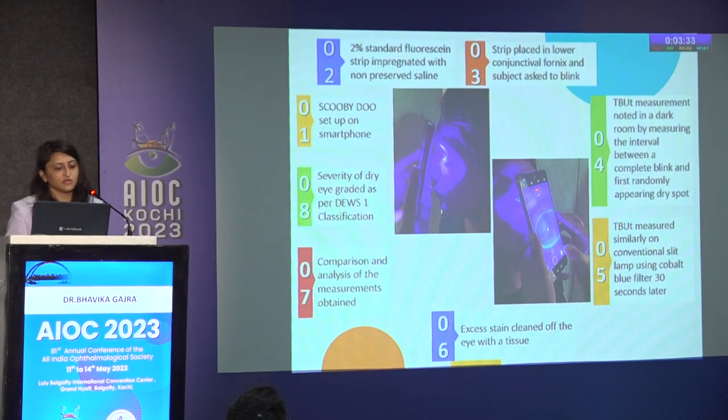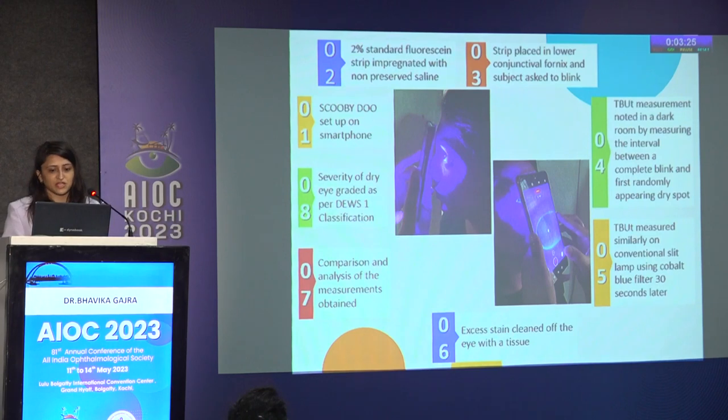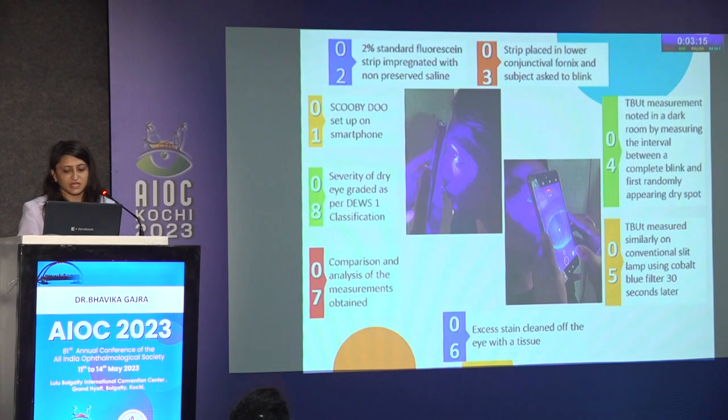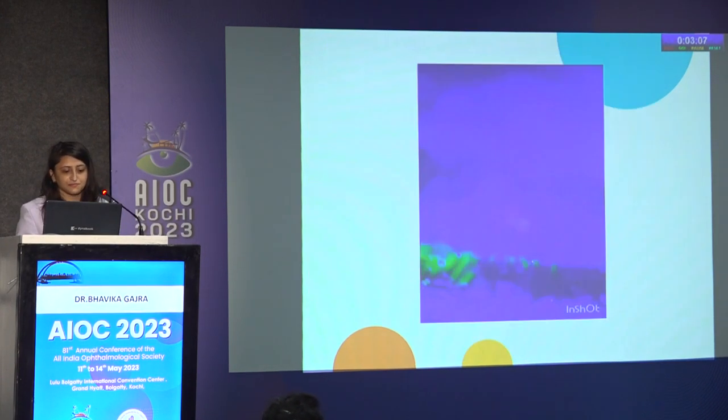The steps followed were: Scooby-Doo set up on the smartphone. A 2% standard fluorescein strip is impregnated with non-preserved saline. The cornea is stained. The patient is asked to blink to ensure uniform spread. TBUT measurement is noted in a dark room by measuring the interval between a normal blink and the first appearing dry spot. TBUT is measured similarly on slit lamp with cobalt blue filter 30 seconds later. Excess stain is wiped off. Comparison analysis of the measurements is done and the severity of dry eye is graded.